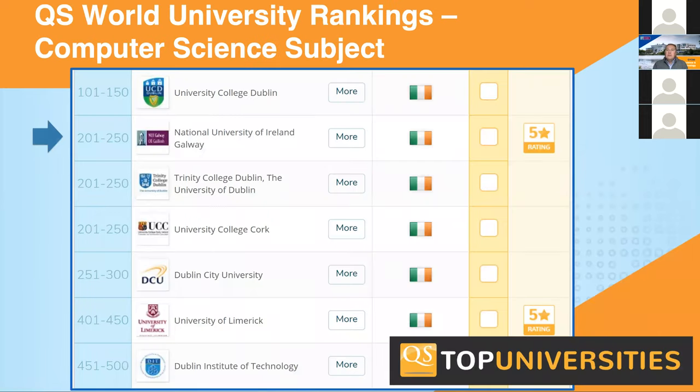Computer science at NUIG is highly ranked as well. We're a highly ranked university, but they also do subject rankings. QS rankings from a couple of years ago for the computer science subject put computer science in Galway at that time as second in Ireland, ranked right between UCD and TCD.